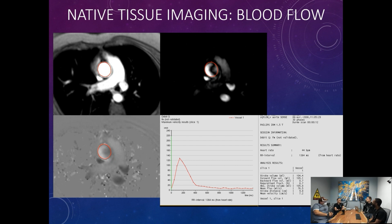We can use it to look at shunts, like if there's a hole in the heart between the two circulations. You can compare the flow in the pulmonary artery and the aorta, and understanding how the flow dynamics are, where the hole is, you can deduce how much shunting there is, and that can determine an indication for an operation, for example. If you don't mind, just explain to an idiot like me what a hole in the heart is.